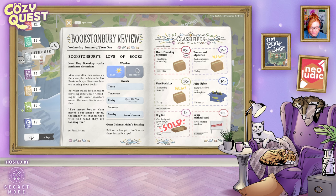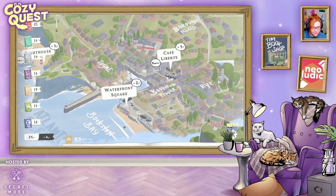Just shy of enough of the heart pounding mysteries because I bought the dog bed. Let's go for... Can't afford anything. Because I bought the dog bed. It's all 30, 25, 50. We only have 24. Oh, I haven't managed to buy much today.